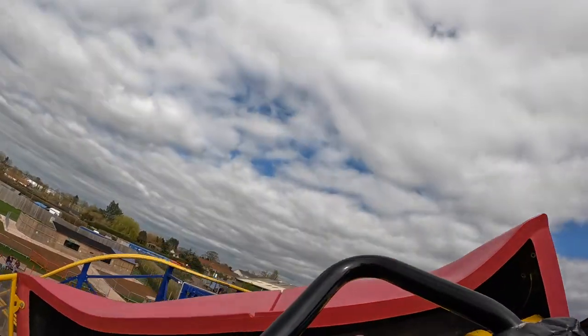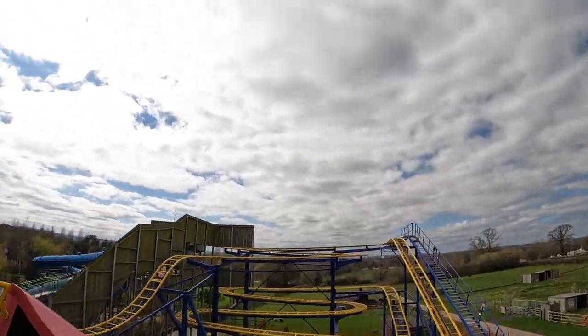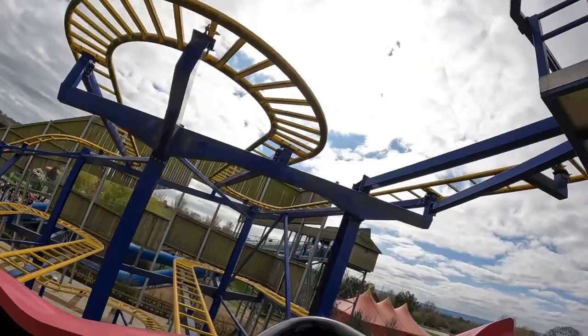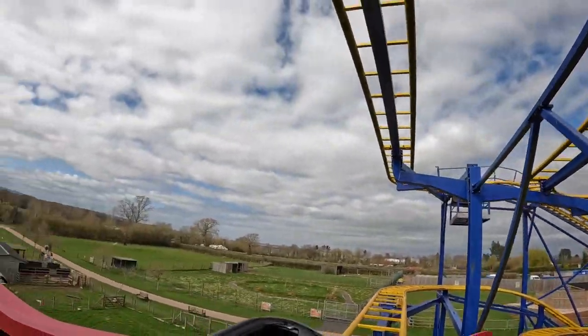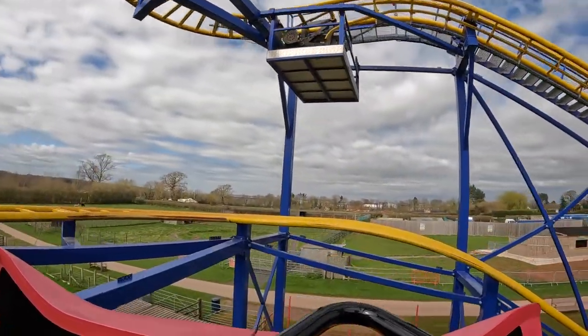Great views, if nothing else. See all the animals over the back there? Oh my God! Wow! Okay, here we go. Let's see. Nope, no spin yet.